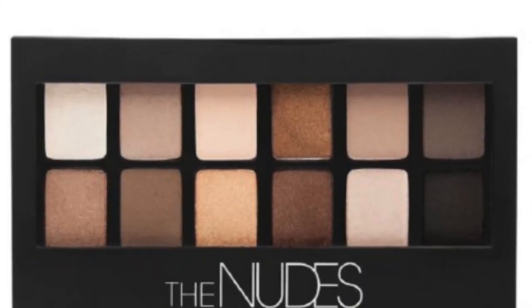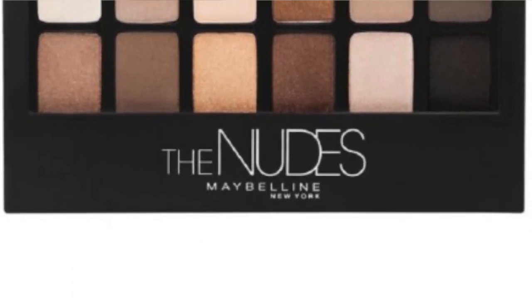And if you like that but don't like the price tag, I can tell you that Maybelline has a nudes palette that is very reasonably priced, one, and two, has the similar colors in it that I just shared with you.